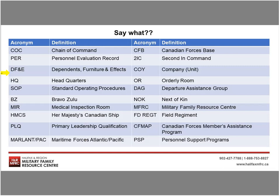Dependents, furniture, and effects, DF&E. This is what they classify when a member is required to move or be posted. HQ, headquarters, is a central location for members to access their orderly room, which is right across there, as well as other functions. SOP, standard operating procedures, are rules and regulations to guide by. Bravo Zulu, BZ, is given when someone has done a good job.